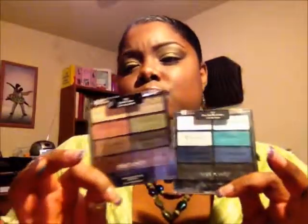These palettes cost me like, I think this one was like $2 at Walgreens, and this one was like $3 or $4. They're really cheap. The color is incredible though. I just rubbed my finger across it lightly and the color is incredible. These are really good palettes, and I've had this makeup on all day. I have not touched it up, and the color is still very vibrant and pretty. So those are some great palettes. They really are.